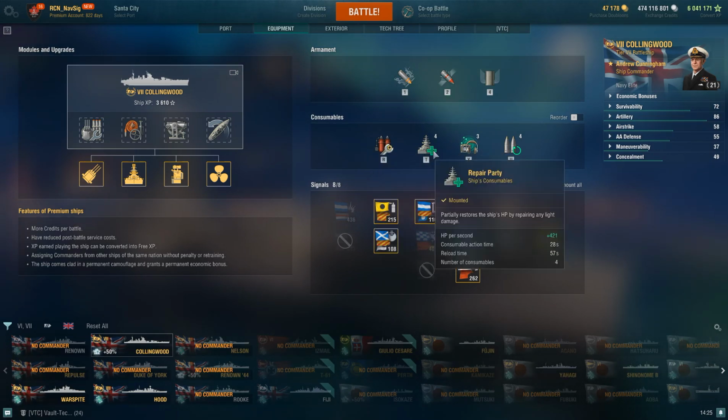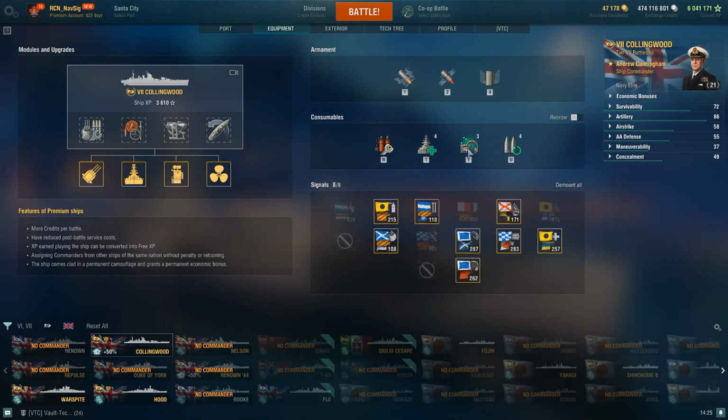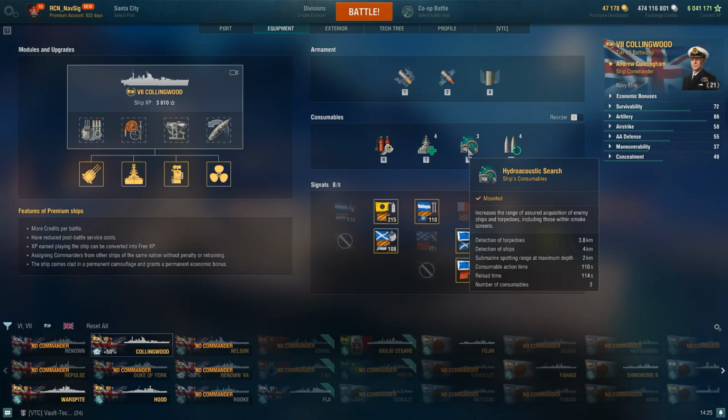Pretty good reload on heal. It's got 58 seconds on damage control, rather. Sorry, the heal. It's not a superhero, another reduction. But here's the gimmicks. She has hydro.